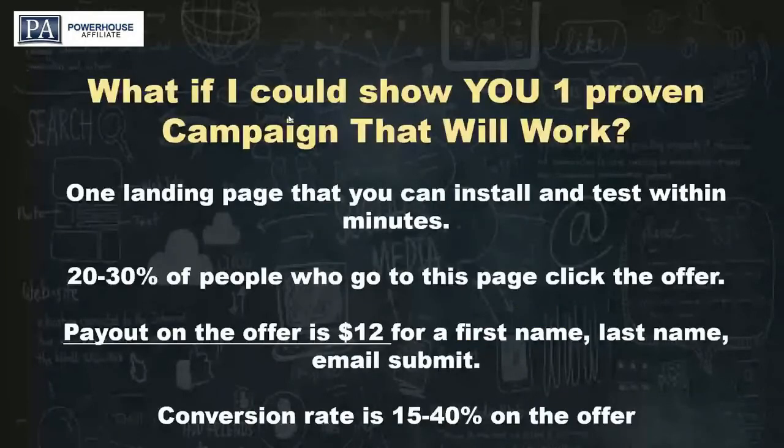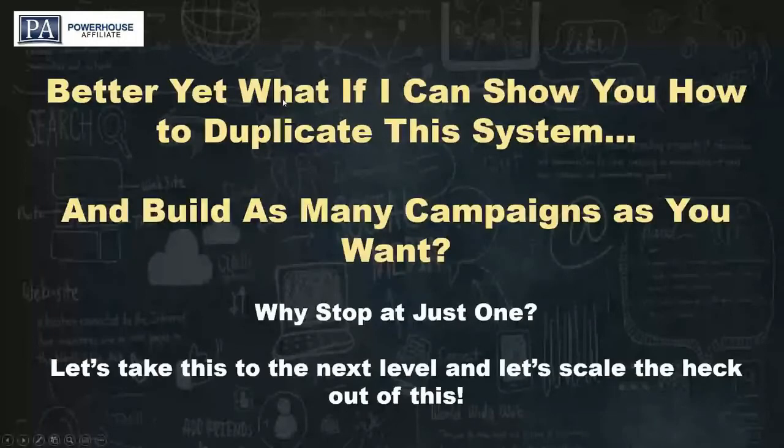So if I could show you one proven campaign, would that be interesting to you? One landing page that you can install and test within minutes with a 20 to 30% click-through rate. That means 20 to 30% of the people that come to the landing page that I'm going to show you and give to you would click through to the offer. And say the payout on the offer is $12 for a first name, last name, email, as I showed, and the conversion rate is 15 to 40%. Now, if we do that, better yet, actually, what if I can show you how to duplicate it, right?